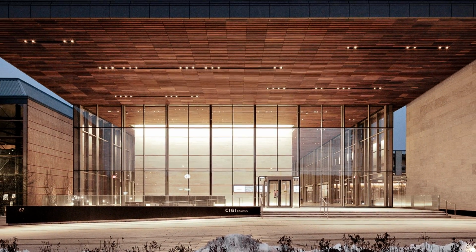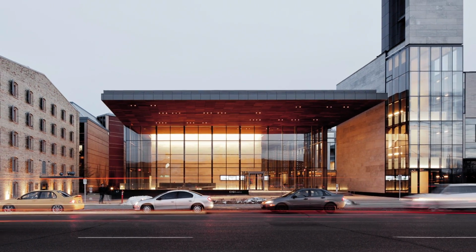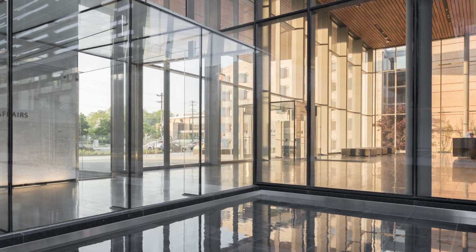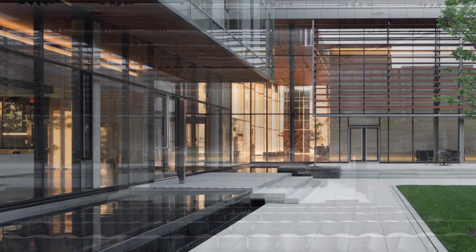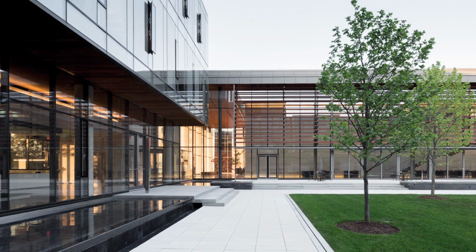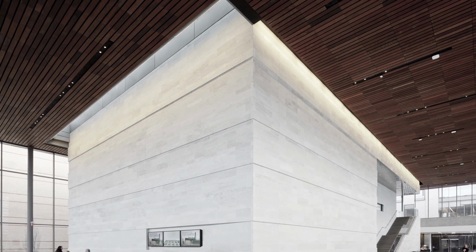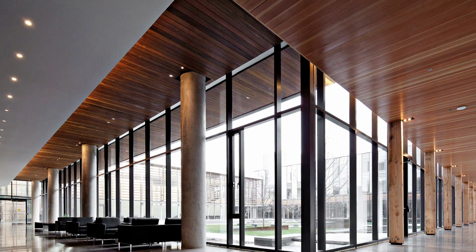A reinterpretation of a traditional academic quad building creates an environment that facilitates collaboration. Two three-story interconnected buildings and an auditorium are organized around a courtyard. A reinvention of ways to light. Simplicity and richness of natural, long-lasting materials. Humble yet sophisticated, the center offers a serene atmosphere for study and reflection.